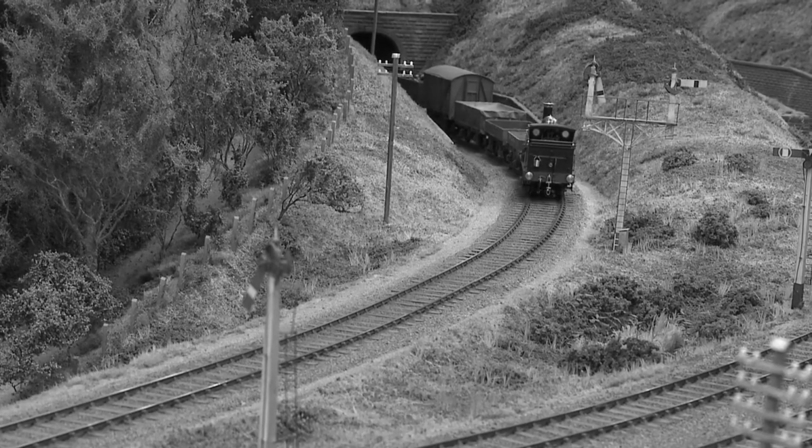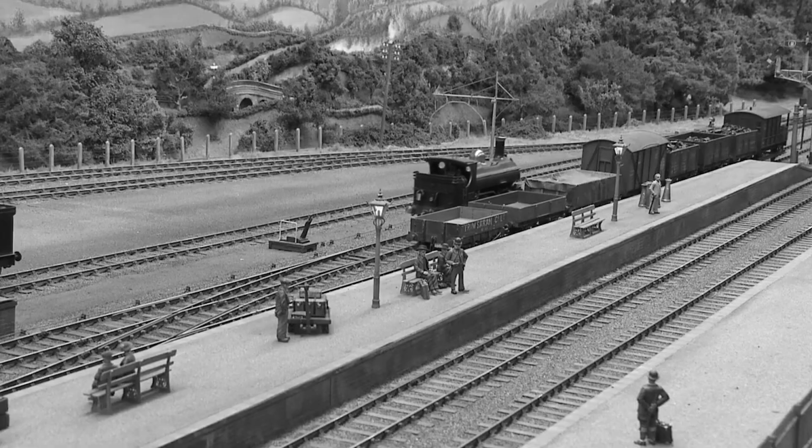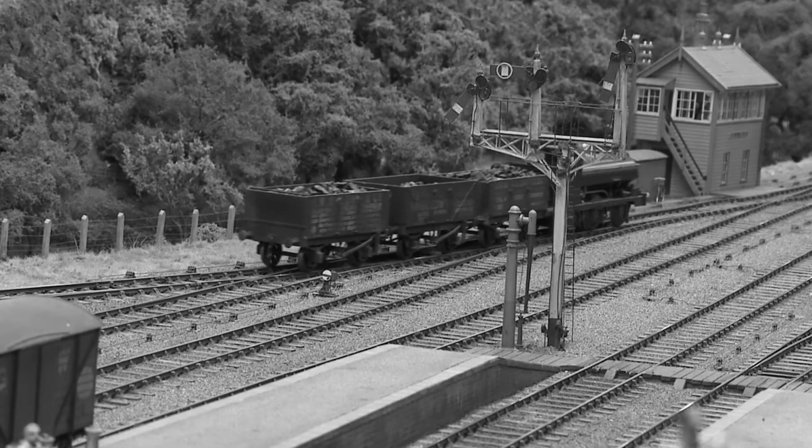A goods train approaches Bucks Hill with an 060 saddle tank locomotive and spends some time shunting, running around its train, removing the brake van and backing the wagons into the sidings.